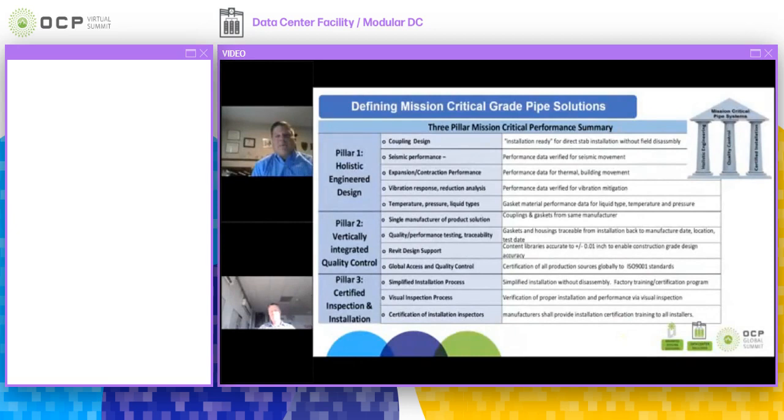Is this where part of our recommendation for the future will be? As we look at these three pillars in greater detail, pillar number one: holistic engineered design. What does that mean? In this case, we're looking at couplings from a business model perspective, because they are adaptable, because they require less skill set and fewer man hours to install, and they can very easily line up with a BIM reference design deployed model.